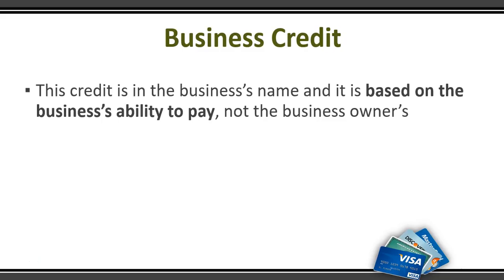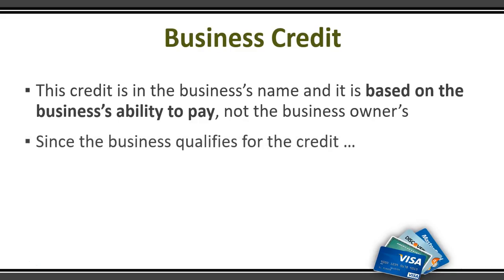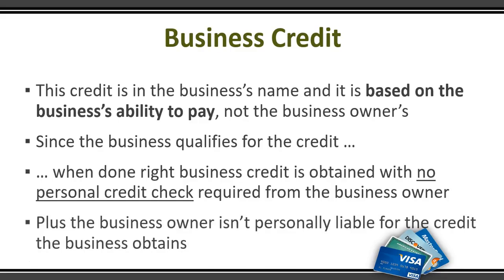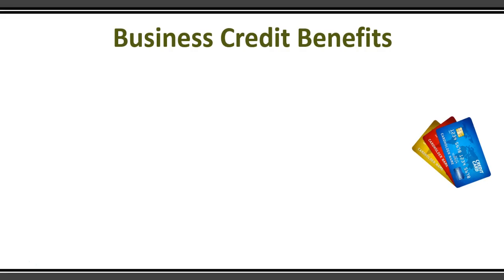This credit is in the business's name and it is based on the business's ability to pay, not the business owner's. Since the business qualifies for the credit, when done right, business credit is obtained with no personal credit check required from the business owner. Plus, the business owner isn't personally liable for the credit the business obtains.